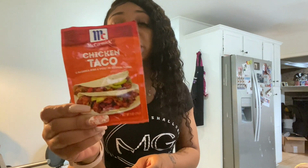Oh, y'all, I'm on FaceTime, so I will talk to you guys later. I'll just show y'all what the food looks like when it's done. But I'm making the same thing like the other steaks that I made, but just with chicken breast. And I'm using this McCormick chicken taco seasoning.